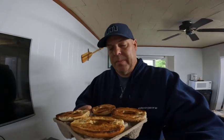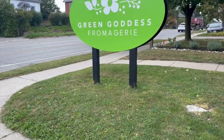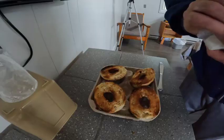Not for us. So we did bring our own bagels, and we managed to toast them up in the continental breakfast area. So we're going to add some cream cheese to it. And we got this stuff from Green Goddess. It's their very own cream cheese. Green Goddess, Guelph, Ontario. Can't beat it.